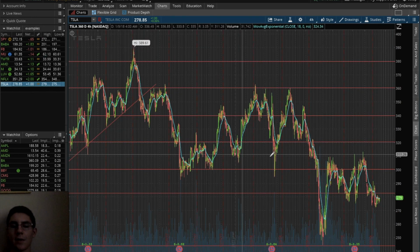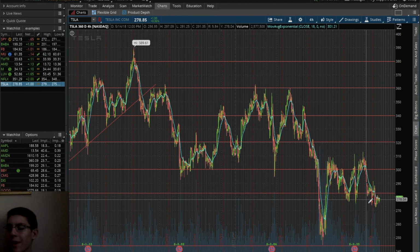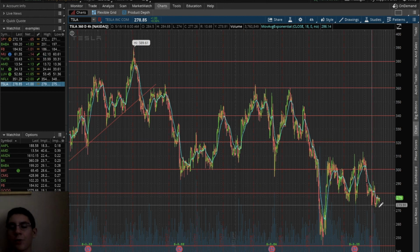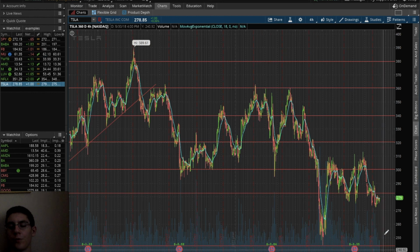Last stock is Tesla. Obviously, apparently they went bankrupt, which I heard was just a joke. I don't really know, but we're breaking through supports here. We're just slowly, gradually downtrending. So I'm going to see this slowly retrace down to the 250 level. Slowly but surely, I'm not too sure we're going to reverse here.